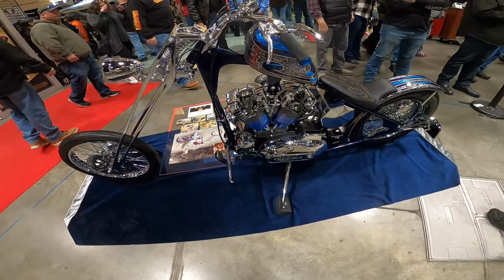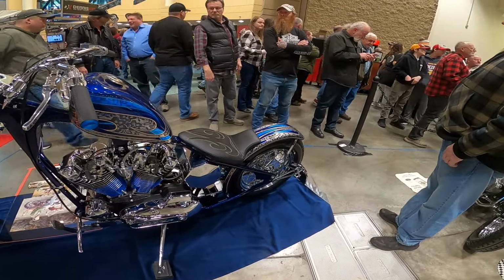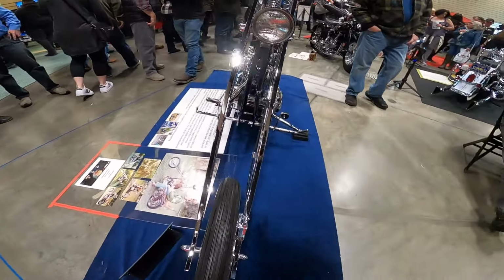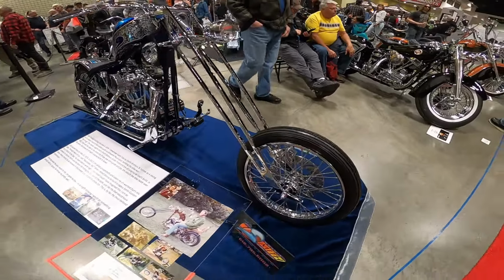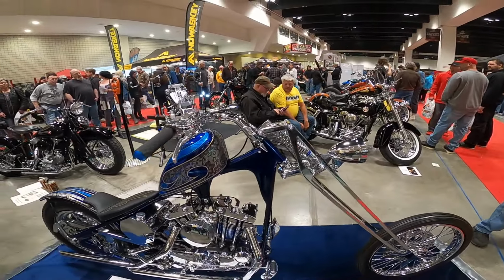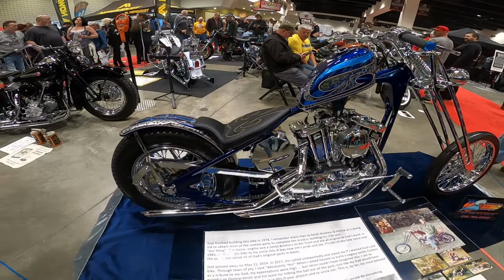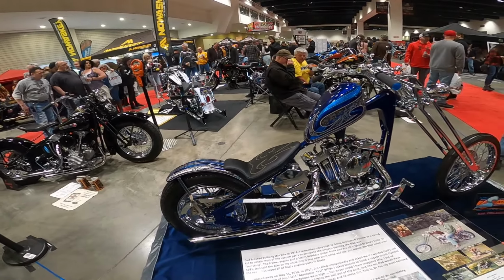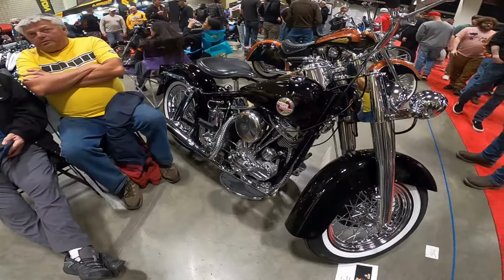Now here's a chopper, and I've included this because a biker brother who passed, Randy Stewart, had a bike similar to this, a sporty similar to this, same colors, chrome, a lot of style to it, the blues. It reminds me of Randy Stewart, so I just think it's awesome for that. It's awesome anyways, but it really reminds me of him.